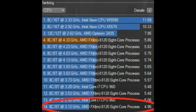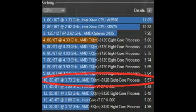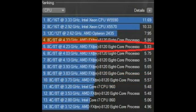In Cinebench, at the default clock of 3.1 GHz, I got 4.96 points. At 3.5 GHz, I got 5.44 points. At 3.7 GHz, I got 5.57 points. At 4.2 GHz, I got 5.83 points. At 4.3 GHz, I got 5.86 points.